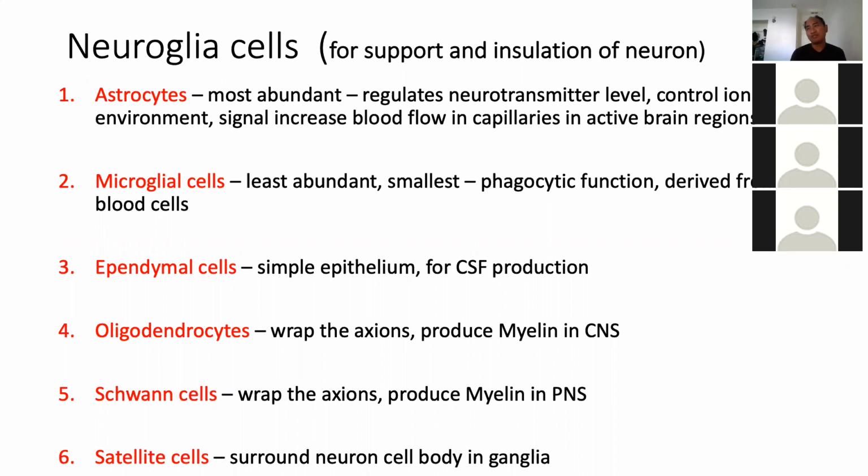The job of the astrocyte is to regulate the neurotransmitters and ionic environment, so sodium, potassium, electrolyte, hydrogen ion, which goes to increase the blood flow. So that sort of stuff. So the astrocyte is doing a good job. It is the most abundant cell in our brain. And if there is cancer, it could be from the astrocyte.